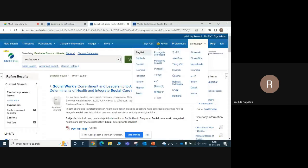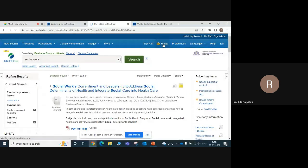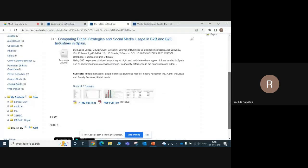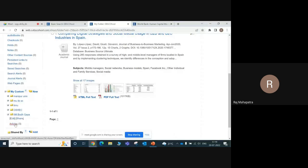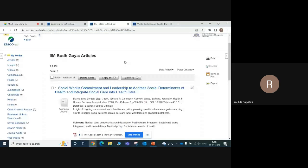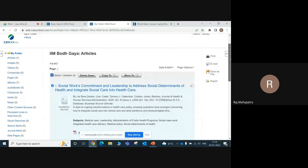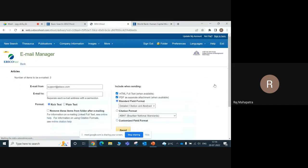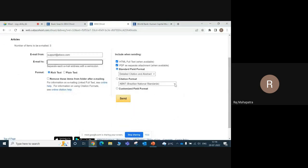If I go to my personal folder, if I come down to IIM Bodh Gaya, here you get all the 3 articles saved for your future reference. If you want to share this reading list with your co-researchers or faculty members, you can select all the articles and directly use the email options. Just provide your email ID and the recipient's email ID, and select HTML as full text or PDF as a separate attachment. Select the citation styles and share it with your co-researchers and your friends also. Send it.